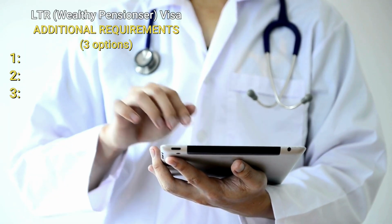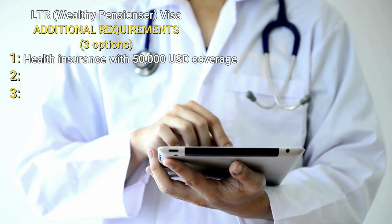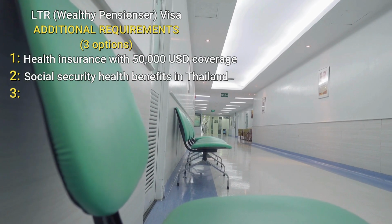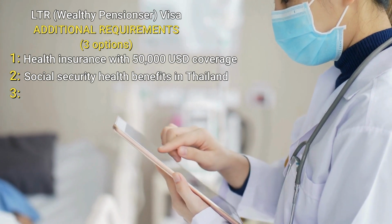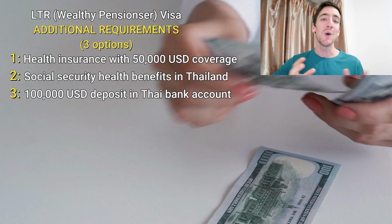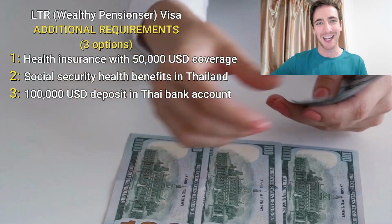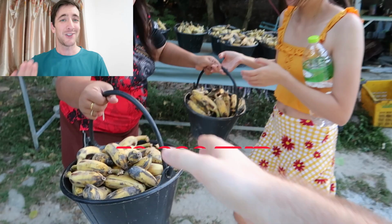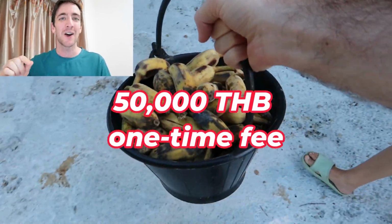Additionally, you must either have health insurance with $50,000 of coverage or Social Security benefits ensuring proper hospitalization and medical treatment in Thailand, or, this is the last or, a 100,000 US dollar deposit in a Thai bank account. So 3 different options or methods to satisfy this criteria. And don't forget the one-time fee of 50,000 Thai baht.